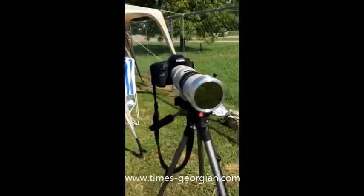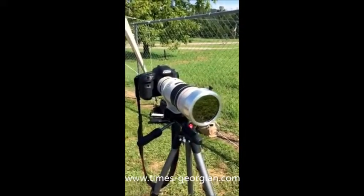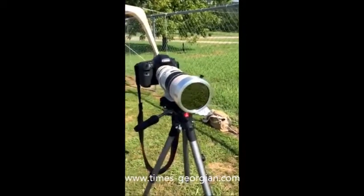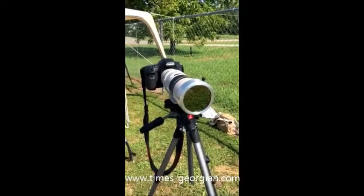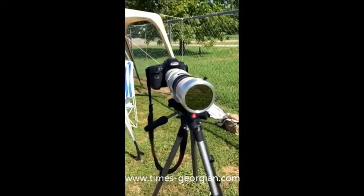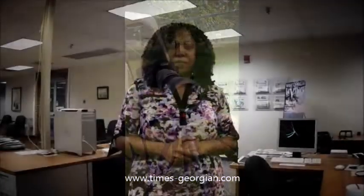This is my rig. I've got a Canon 7D digital SLR with a 300mm f4 lens and a 1.4 teleconverter on it with my solar filter. That will allow me to safely take pictures of the partial eclipse. And then once the eclipse goes total, I'll pull the filter off and hopefully we'll have some very nice images of the eclipse. So enjoy viewing, everyone.